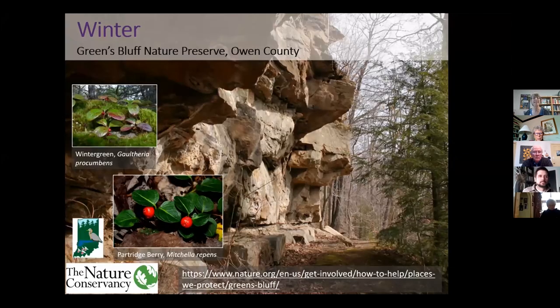And our final site to hike to is Greens Bluff Nature Preserve in Owen County. Owned and managed by the Nature Conservancy, Greens Bluff was dedicated as a state nature preserve in 1986. Greens Bluff in Owen County is over 500 acres of wooded riparian habitat with uplands, ravines, tributary valleys, steep cliffs, karst features, hemlock forest, and floodplain forest.